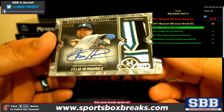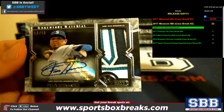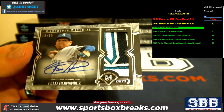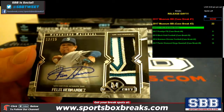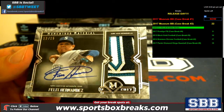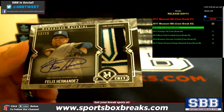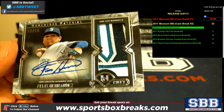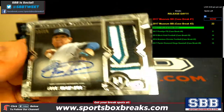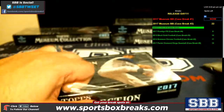They're all under... Wow! Don P., wow! Monumental materials, 13 out of 15. At least 10 deep, and 18 players are under 19 years old. So, Felix Hernandez, boom. Don P. came in to close it out, and is he eating up the last spot, karma here?